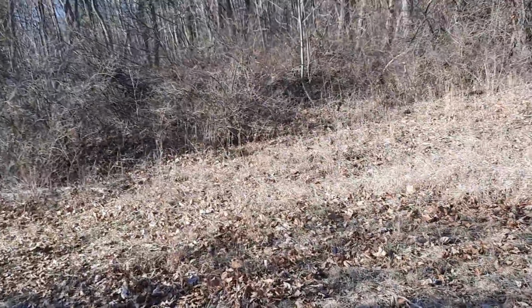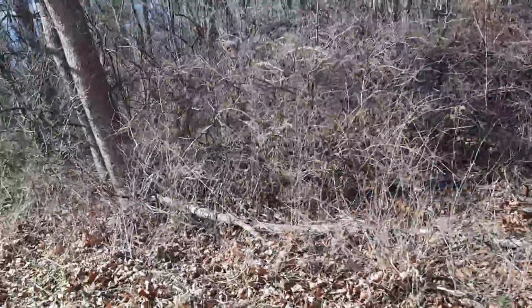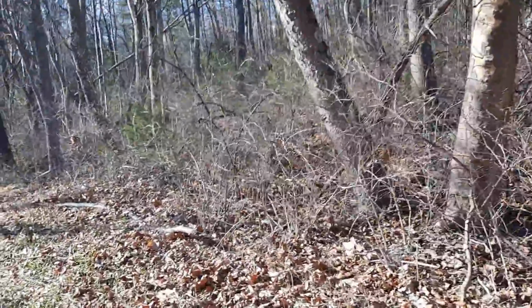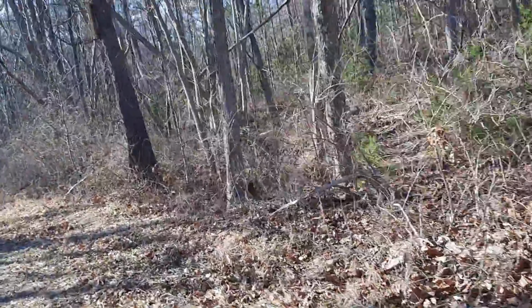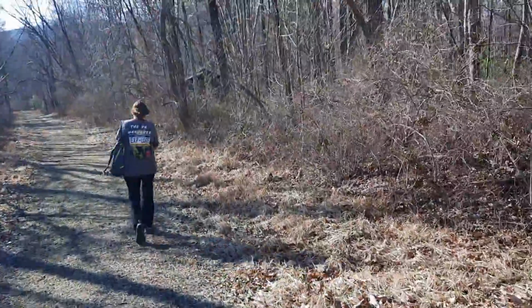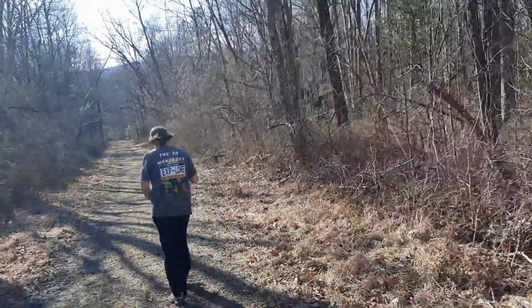I think there was... I don't know if it was part of the POW camp. I don't think it was. I think it was like an old house or something like that from back in the day. But there's an old ruins right here. It's all collapsed, caved in and smashed. But I'll show you that real quick.